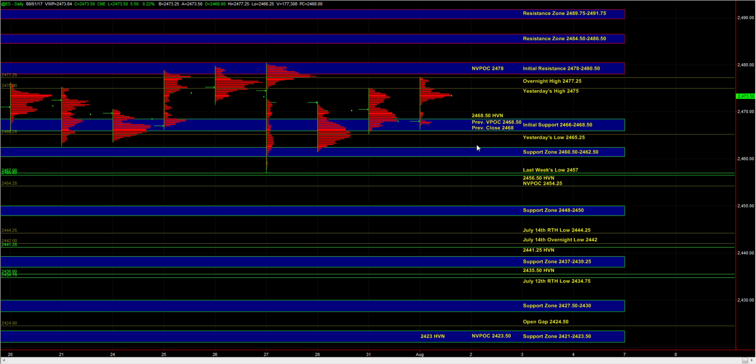62.5 area into play, and that's still a spot where responsive buyers can be active on first test, especially if the market is exhausted into it. Below 60.5, we have last week's low at 54.75, followed by a high volume node at 56.5. And that is yet another spot where responsive buyers can be active on first test.